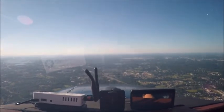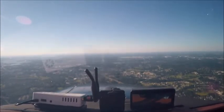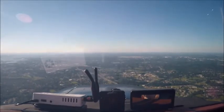American 487, just about graph for 33 left. That was 487, Baltimore Tower. Good morning, runway 33 left, clear to land. Clear to land, 33 left, American 487. This is going to be exciting.